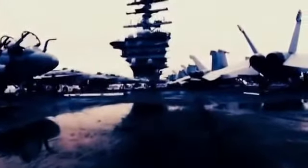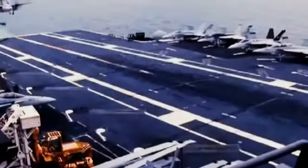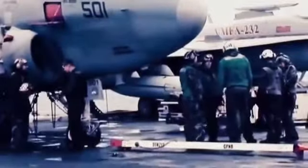The flight deck of the Nimitz has been called the most dangerous workplace on Earth. Here, the deck crew must dodge wings, blades, and jets as they fuel, arm, and park the multi-million-dollar warplanes.